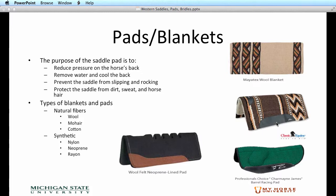Pads and blankets come in a long range of sizes and shapes. The purpose of the saddle pad is to reduce pressure on the horse's back, remove water and let the back cool, prevent the saddle from slipping and rocking along the horse's back, and also to protect the saddle itself from dirt, sweat, and horsehair along the horse's back.